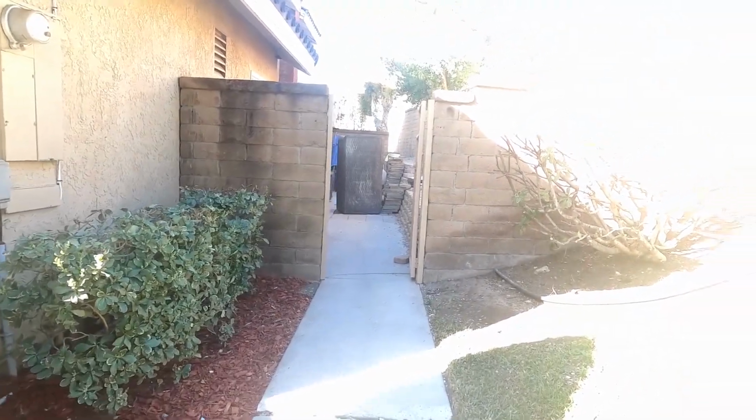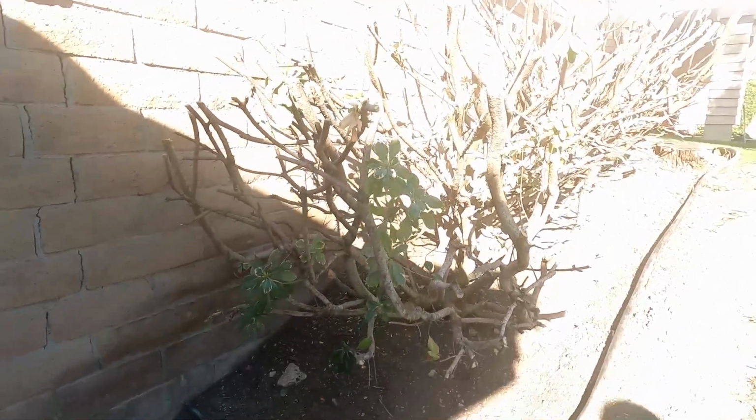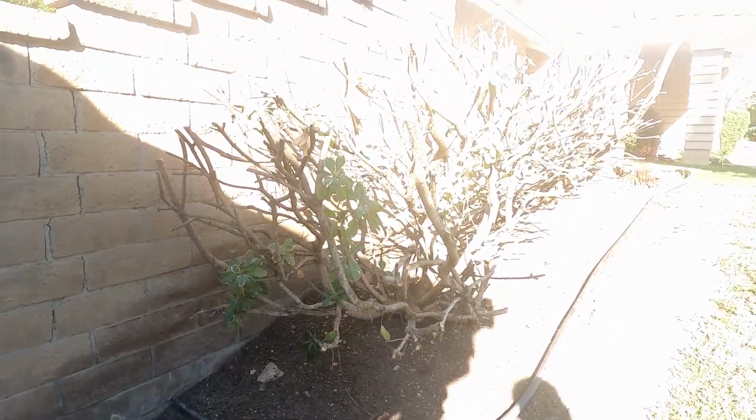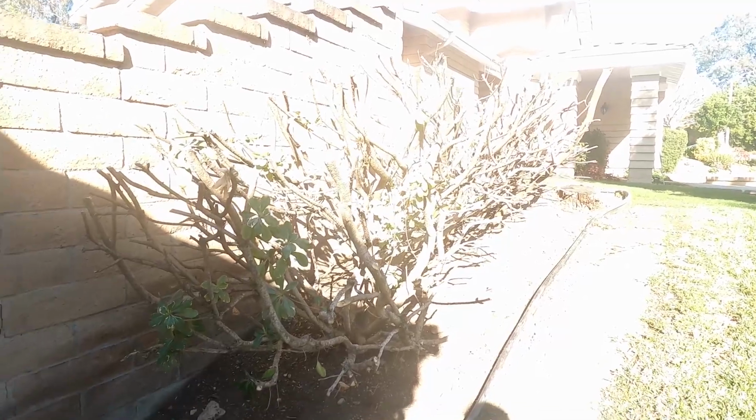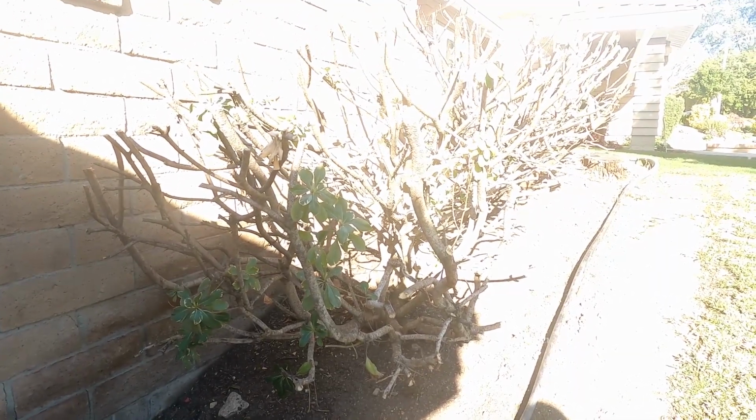Sure. All right, so this is the side of the house, and you say you had all of this cleaned out, the shrubbery here? Yeah, just a couple of days ago as well. We're really trying to be proactive here, and our landscaper found some nests. But yeah, they did a really good job. So the nests are gone, but they probably just moved on somewhere else.